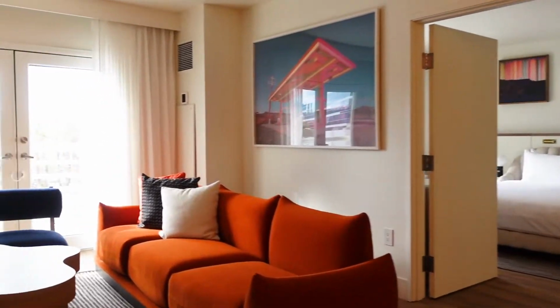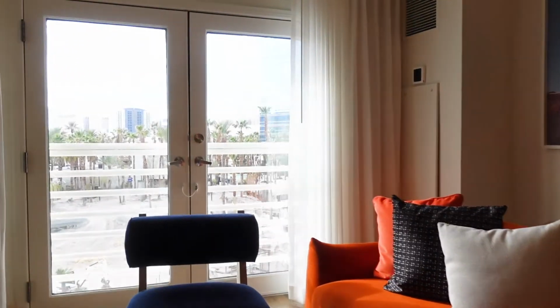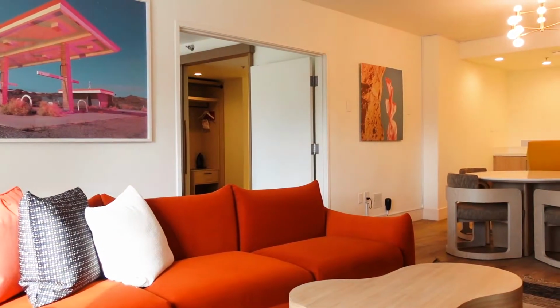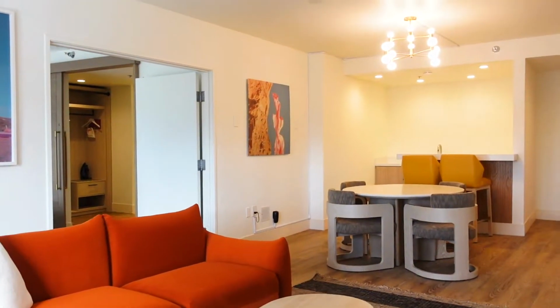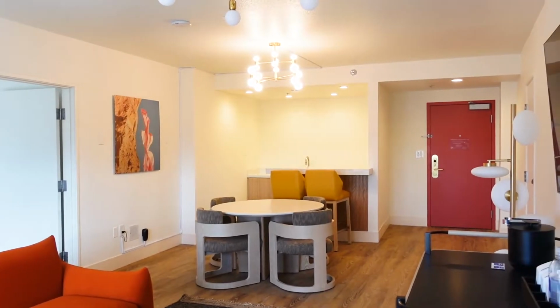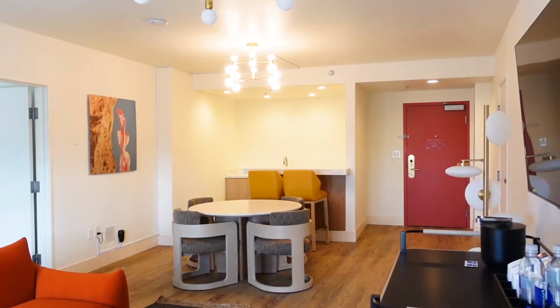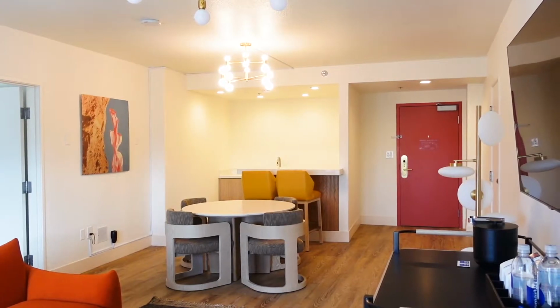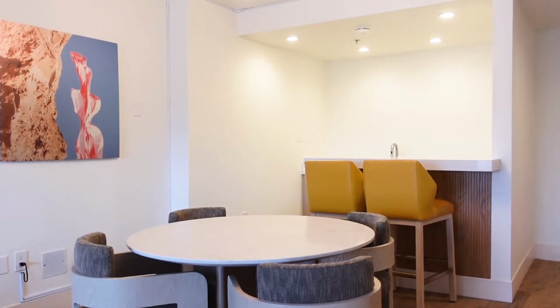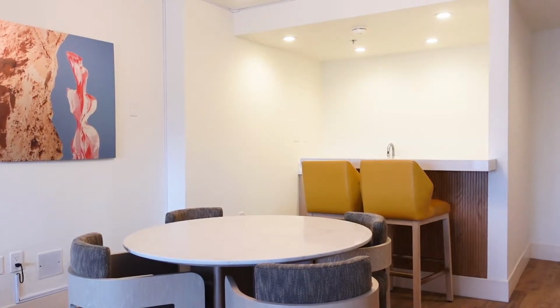You can bring your own food and drinks when you stay at Virgin Hotels Las Vegas. The sofa, while it looks pillowy and soft, is hard and uncomfortable. The furniture in the suite is more form versus function. It looks great, but it's not very practical in terms of comfortable use. The table in the dining room is large enough to accommodate 4 people, but there's only one outlet.